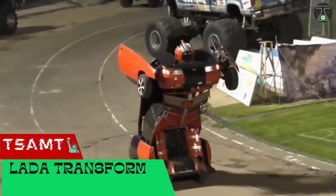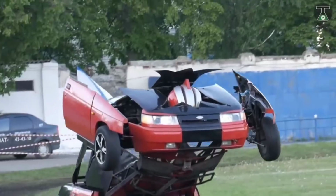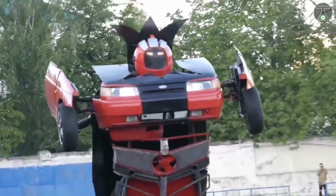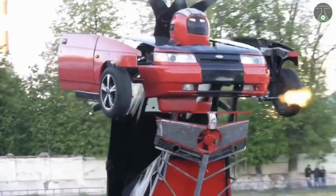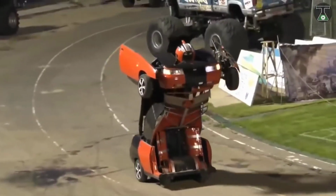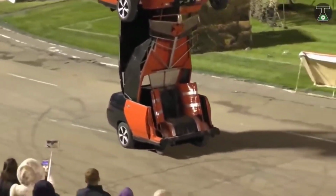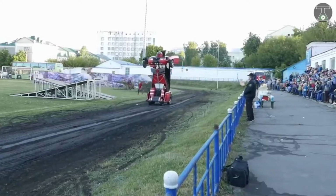Sure, convertible cars are cool and all, but they can't hold a candle to this Lada that can turn into a Gundam-like robot. Not just that, this Russian-made custom vehicle can even fire blanks from both of its robot arms. Due to its one-of-a-kind capabilities, the viral car is drawing comparisons with Transformers, a fictional robot species that can turn into transport. While this unique Lada isn't sentient like a Transformer, its transition into a giant robot is undoubtedly similar.